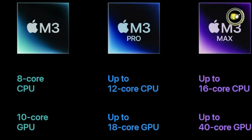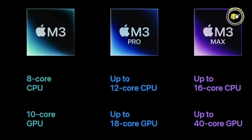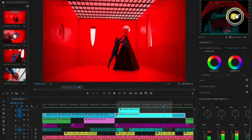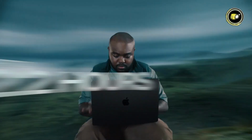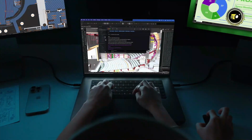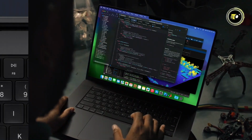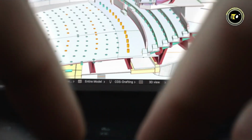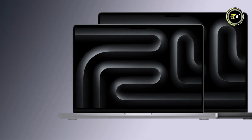Equipped with a 16-core CPU featuring 12 performance cores and 4 efficiency cores, alongside a formidable 40-core GPU with hardware-accelerated ray tracing, the MacBook Pro delivers up to 80% faster CPU performance and game-changing graphics rendering capabilities. With up to 128GB of unified memory and a battery life of up to 22 hours, this laptop ensures seamless multitasking and unparalleled portability. Notably, the MacBook Pro features the innovative Magic Keyboard with Touch ID, offering convenience and security at your fingertips. Additionally, it supports a range of accessibility features, including voice control, VoiceOver, and Siri, making it accessible to users with diverse needs.